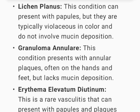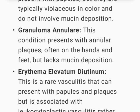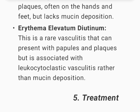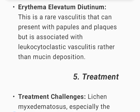Lichen planus. This condition can present with papules, but they are typically violaceous in color and do not involve mucin deposition. Granuloma annulare. This condition presents with annular plaques, often on the hands and feet, but lacks mucin deposition. Erythema elevatum diutinum. This is a rare vasculitis that can present with papules and plaques, but is associated with leukocytoclastic vasculitis rather than mucin deposition.